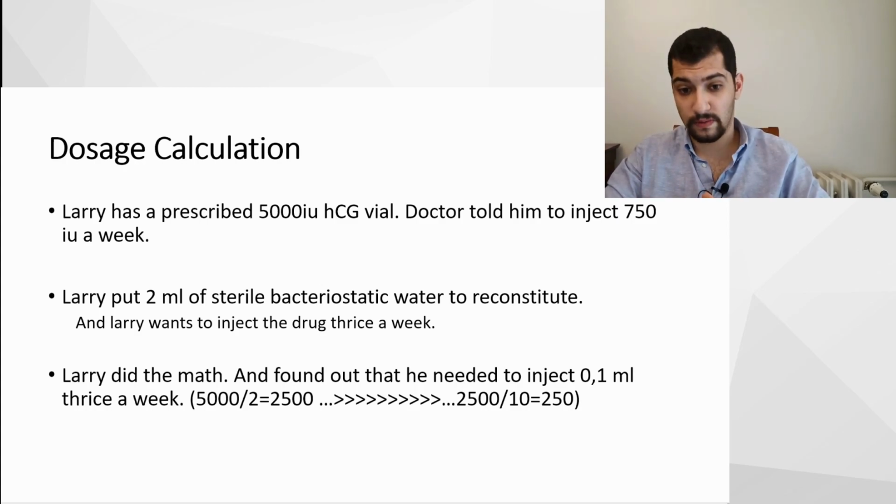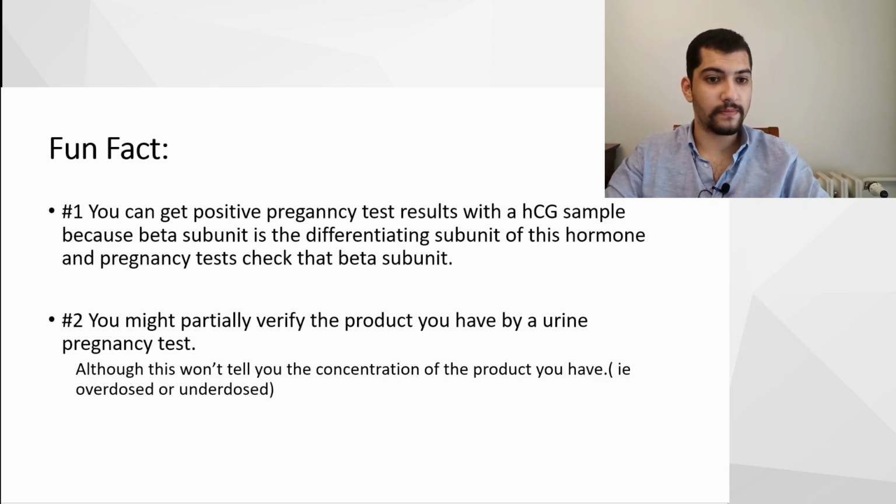The math is as shown here. He divides the 500 by 2 and gets 250 IU per cc, and he divides it by 10 and gets the 25 IU, which is his original goal. So he has to inject 1/10 of a cc, which is 0.1 milliliter, 0.1 cc.